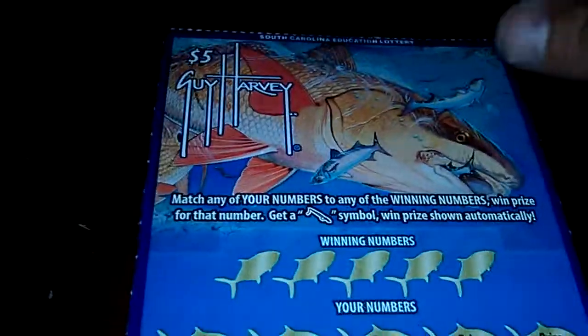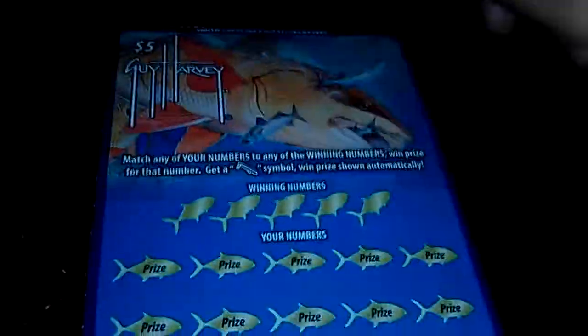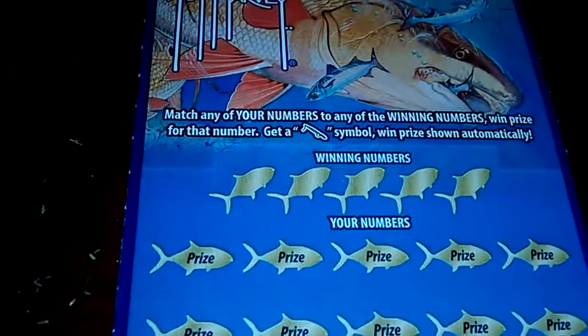What's going on, everybody? These look similar to the Florida Guy Harveys that I used to scratch off for $2, but South Carolina has a $5 version. I think this is a little bit older game here in South Carolina.